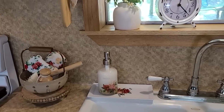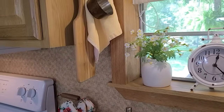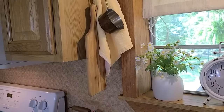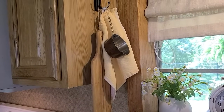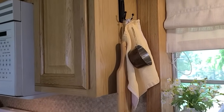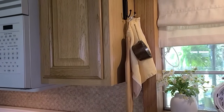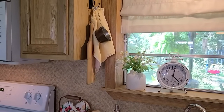And then in the window, I'm going to leave my little daisy plant there. And I've got some of these yellow towels from Target. I've had them for a while. So just to use things I already have, I just added one of the little dish towels up there, and I just hung it by its little tag. So good idea for any of y'all that don't want to go out and buy some new tea towels. Maybe use the ones that you have and hang them up.